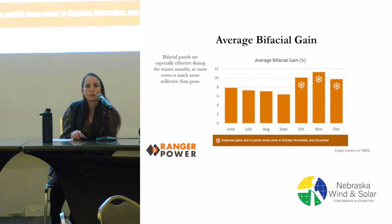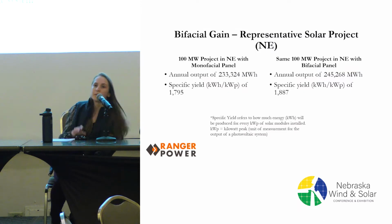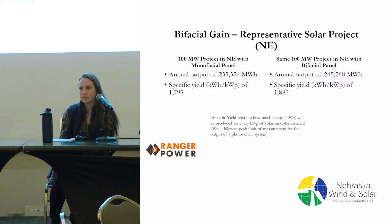And so this graph shows kind of the average gain that you can get from using a bifacial panel. You'll see roughly 6 to 12% depending on the month. And one interesting thing to highlight is that actually in the months where there is potential for snow cover, you're getting more gain because snow is more reflective than grass. And then this just shows we model just the same representative solar project, 100 megawatts in Nebraska, using a bifacial panel and a monofacial panel, just to see the difference in the energy that you can actually produce in a year from that project.